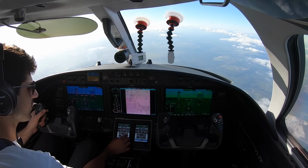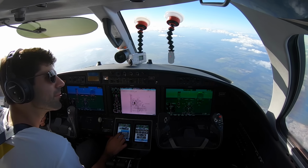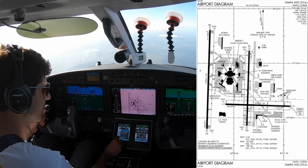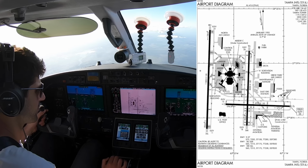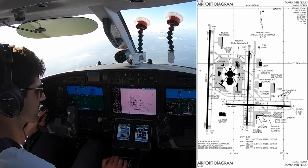So still the story remains the same. We're coming in one left here. It's probably going to exit. All right, leveling at 11,250 here. Whiskey 3 join Juliet, and then the taxi begins. So we'll have to write some stuff down here.